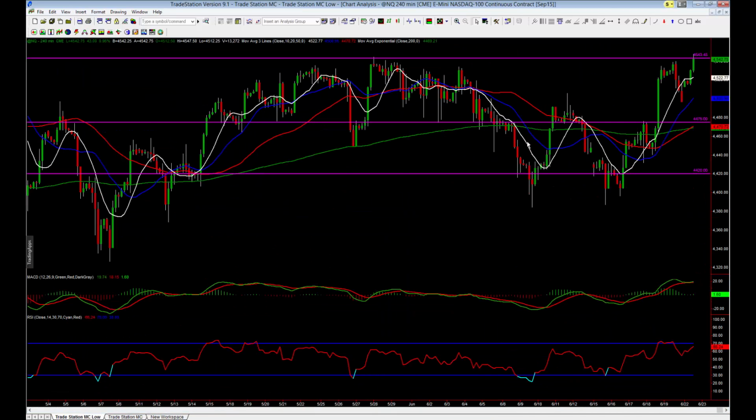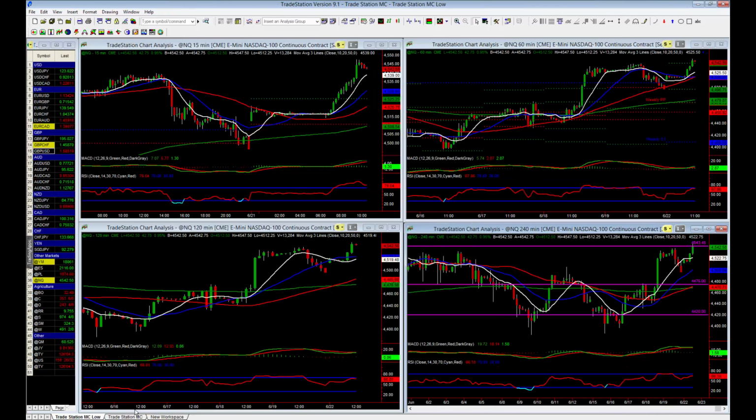If we take a look at this on the 4-hour chart, we can just see again here we've got a very well behaved trend, higher highs, higher lows, moving averages all in the right order, and lovely agreement there with our indicators too on the direction and strength of the momentum.